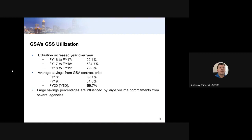Okay. A lot of times we get asked, is anybody really using GSA's GSS program? As you can see there, we have grown very much year over year. You can see we had a very big year from 17 to 18, and then again from 18 to 19. So the utilization has grown every year. And one of the things we've seen, as we've brought on larger customers, is when you compare savings for larger volume purchases.